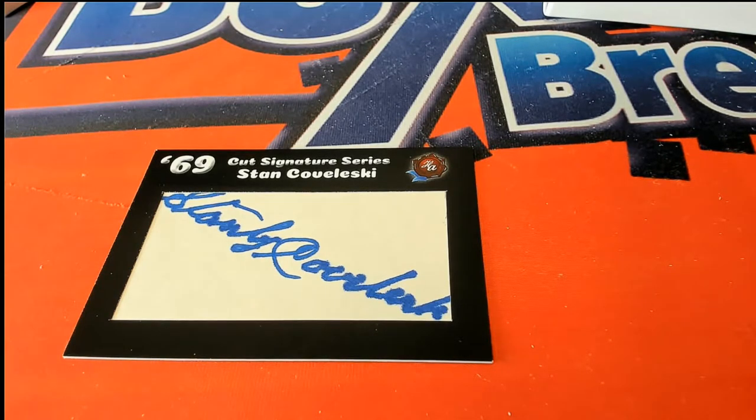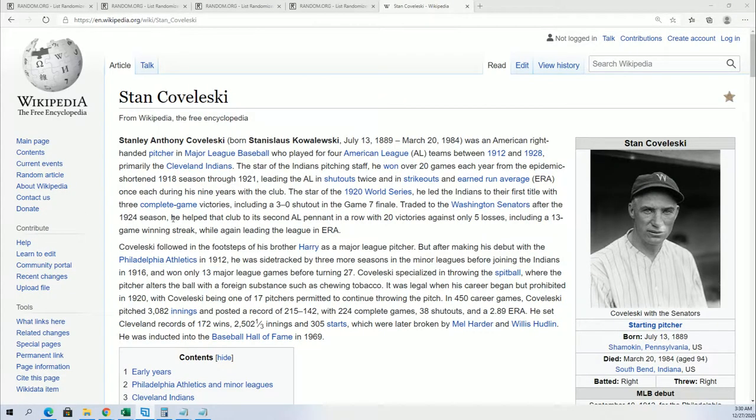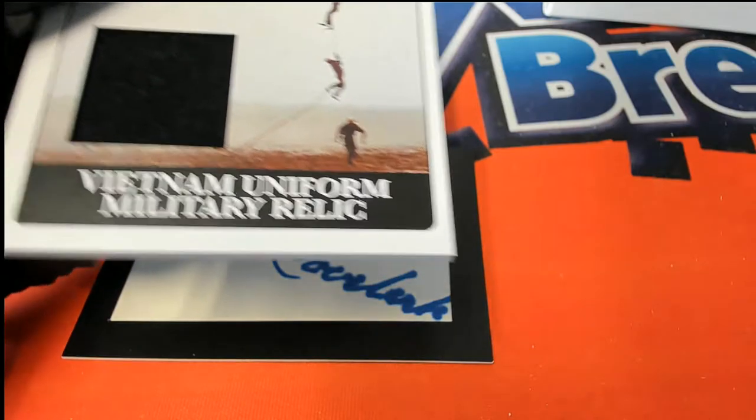Okay, Stan Kovalevsky is an old school baseball player from, oh my gosh. This is a great signature to get. Played between 1912 and 1928. My goodness, look at the write up on him. That's actually a really cool autograph to get.